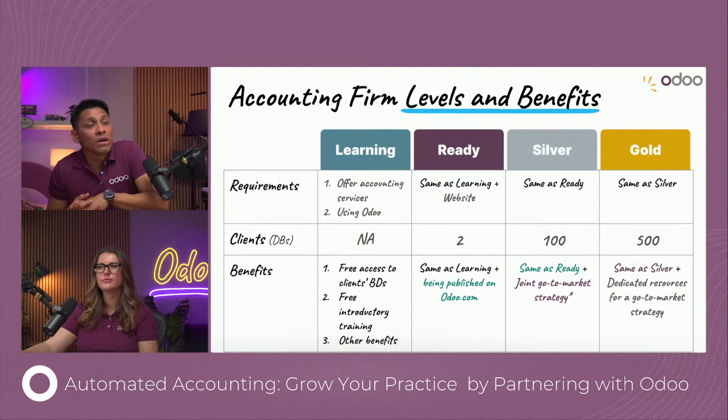Then we have the 2 higher levels, silver and gold, where the difference is the number of clients or databases that they have. You will have the same benefits plus a joint go-to-market strategy in the silver partner case. And for the gold, you will have dedicated resources for this go-to-market strategy. What we mean by that is that we will work together to help you bring more clients, maybe with marketing initiatives. You have the option of being mentioned or promoted in one of our events, business shows. We have Odoo Connect, our annual summit in September, and you can even be a potential co-speaker at those types of events. Great, great. Perfect.